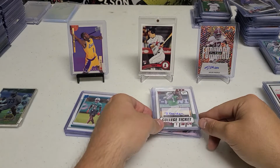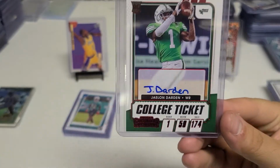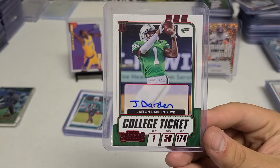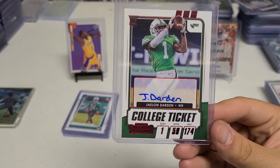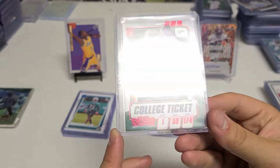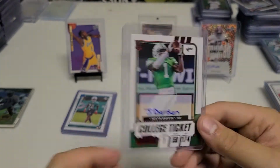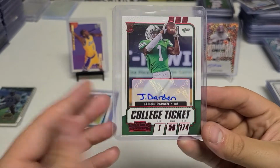Then we have a rookie card of Jalan Darden. Nice red parallel there. Don't know who he plays for, can't remember, but I think that's a recognizable name. It might be the Raiders or maybe Tampa Bay, maybe Buccaneers. That kind of rings a bell a little bit, but not sure. But still, nice card to get. I'll risk it. It's probably a $5 card, but red parallel, you never know who can be really good. So rookie wide receiver variation, I'm gonna take a risk on that.